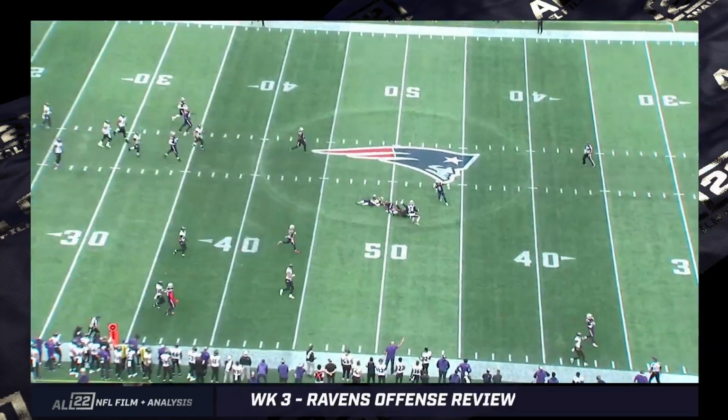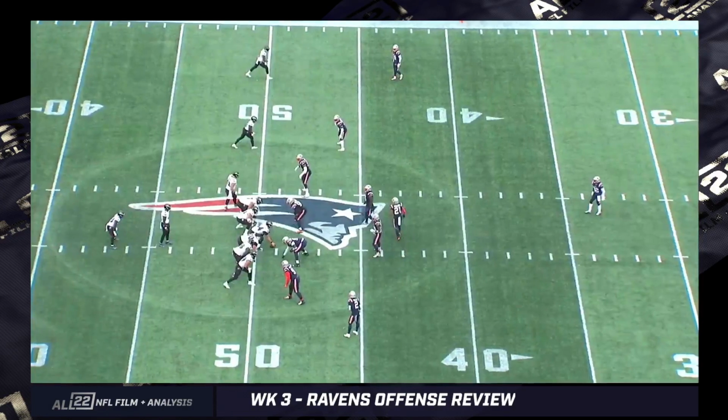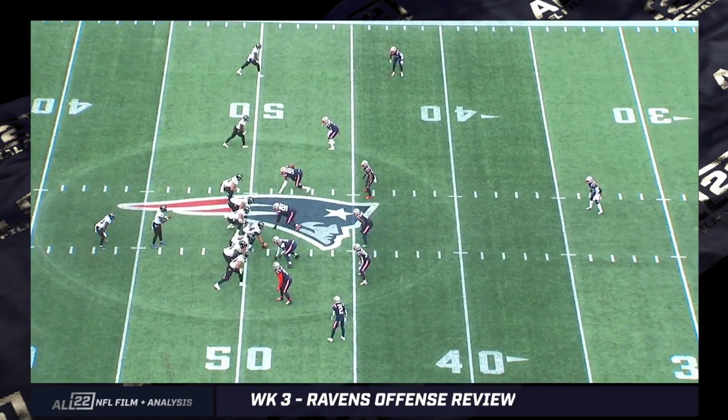I mean, 28 yards a catch. Even if you take out his long touchdown catch against the Jets, he still has a great number in terms of yards per catch. All right, so we get a first down, huge play on 3rd and 5.